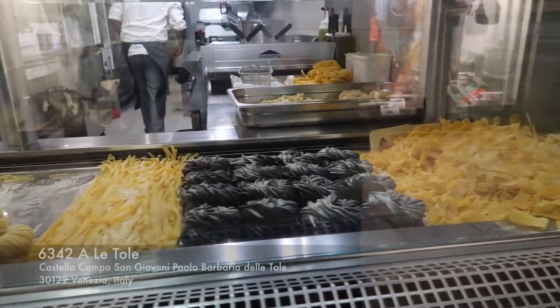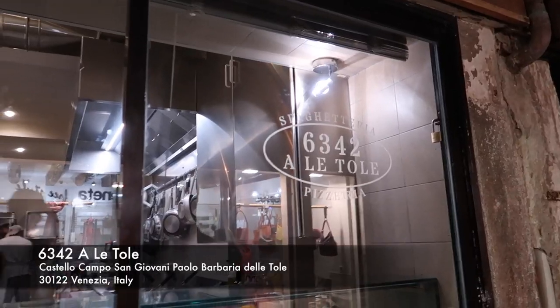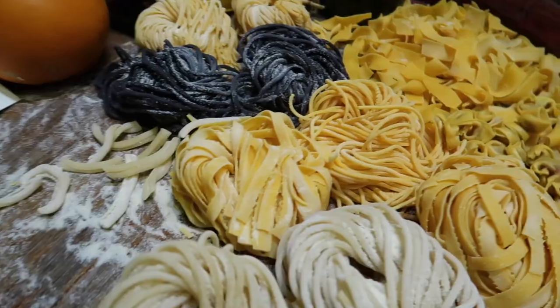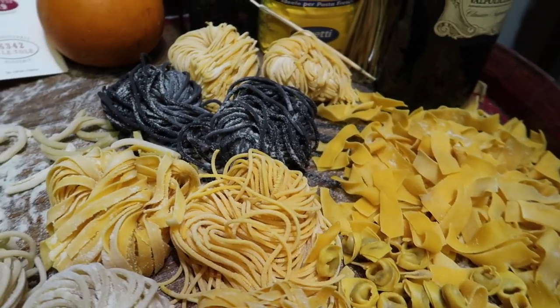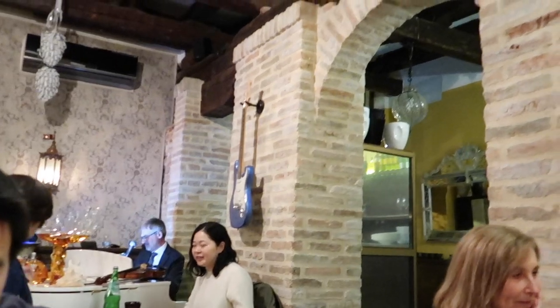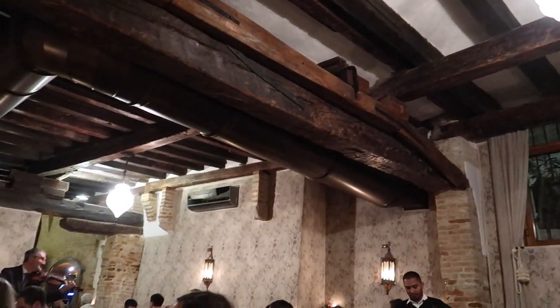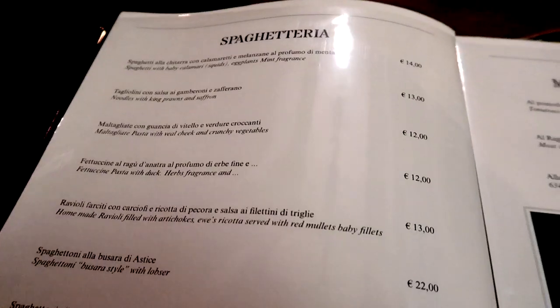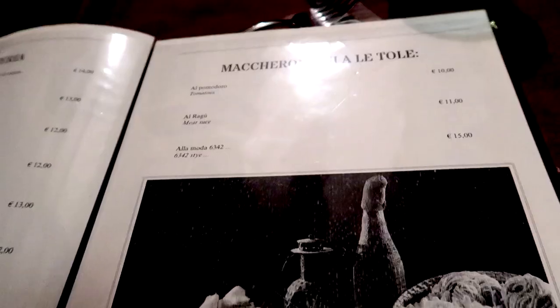We decided to go to a local's favorite called 6342 Alato. The place was packed and we were told that there would be no way to seat us without a reservation. The hostess said that if we didn't want pizza, we could try their sister restaurant 5 minutes down the street and still have a nice pasta dinner. We got lucky and snatched the last table available at their sister restaurant.